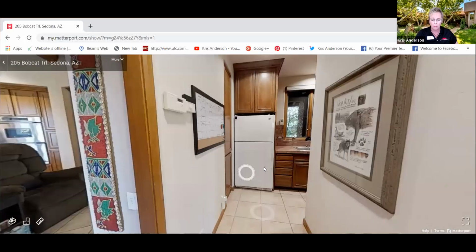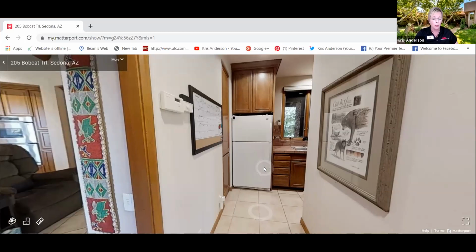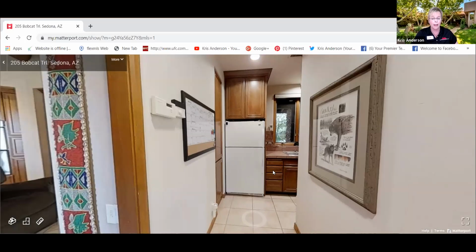Maybe you're a goat lover or sheep lover. Well, you can have 70 sheep on this property. Or if you like ducks or chickens, you can actually have 112 chickens on this property.